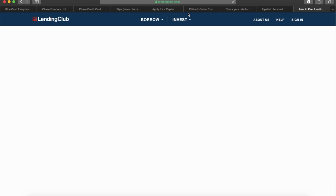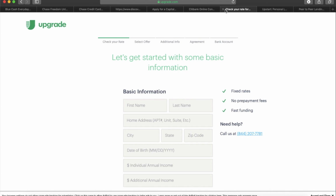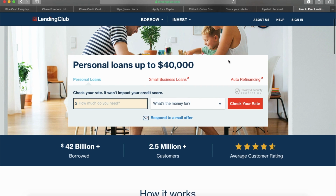This is the one that everybody seems to know about, the platform that everyone goes to. And I've never used Lending Club. I think by the time I applied, the rates that I was getting through Lending Club were actually higher than Upgrade, so I decided to go with Upgrade. And also I like the fact that there's no prepayment fees. I'm not sure if Lending Club has any prepayment penalties, but hey, you have various platforms to choose from.